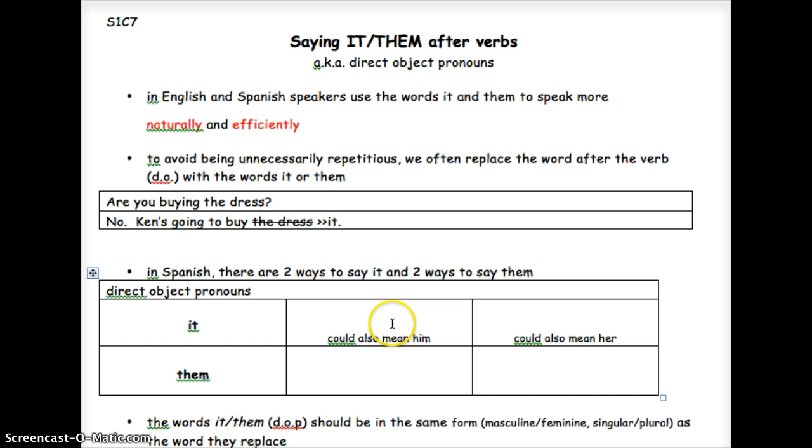So in Spanish there are two ways to say it and two ways to say them. And they're linked to the gender of the word you're replacing. So if you're saying it and it's a masculine thing, like, are you going to buy the dress? Dress is a masculine word, you'd replace it with lo. If you're going to say, are you going to buy it, and it's a skirt, la falda, feminine word, you'd replace la falda with it, la, the feminine form.